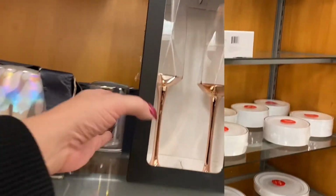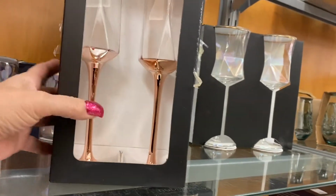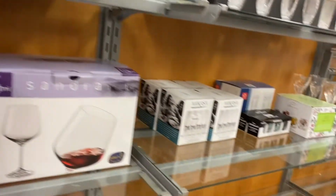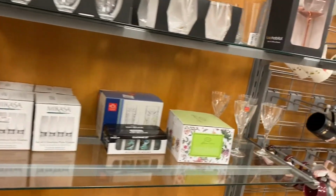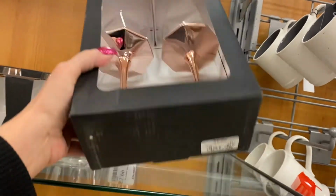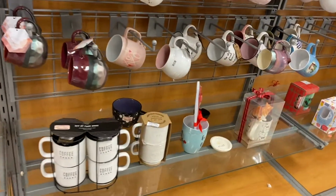Look how pretty this is. Isn't this beautiful? That's rose gold. Champagne glasses. $9.99. That's so pretty. Look at them in the iridescent. Very nice. And these are the wine glasses. $9.99. And here we have some more mugs.